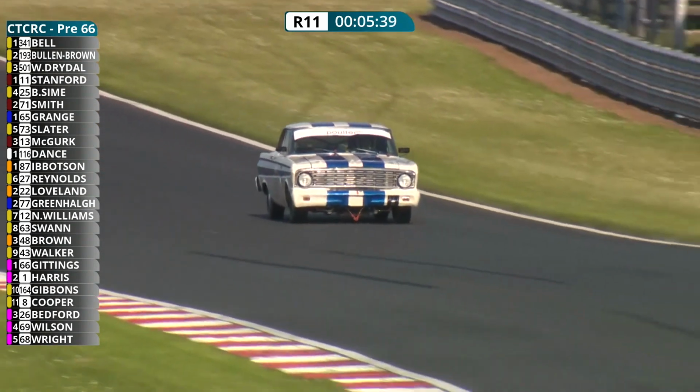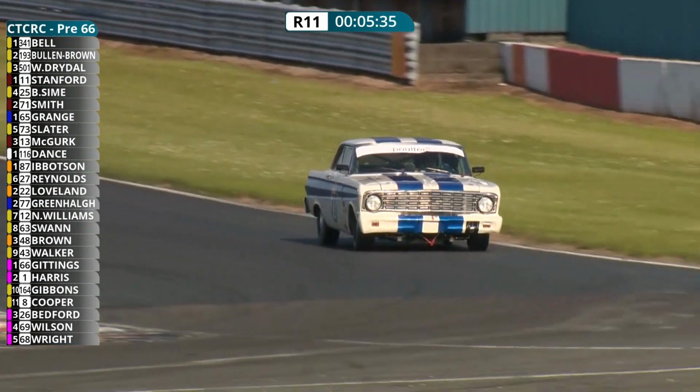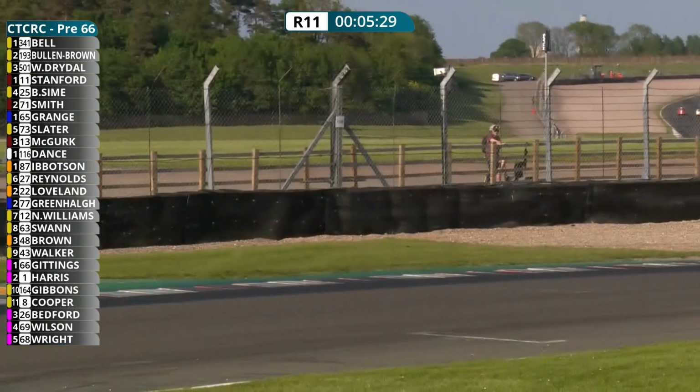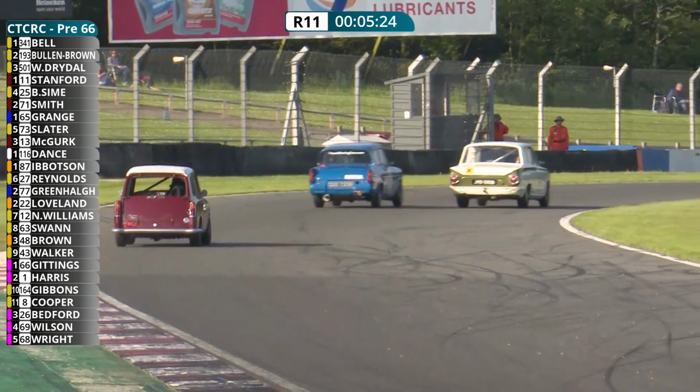There is Alan Greenall. Completely missed his braking point for the chicane first time through and went so far straight on. I think he had to pay to get back into the circuit. I don't know where he disappeared to. I can only assume he went round the Grand Prix loop and rejoined.